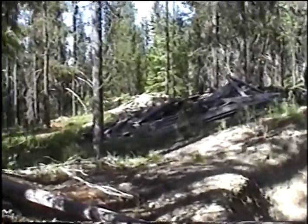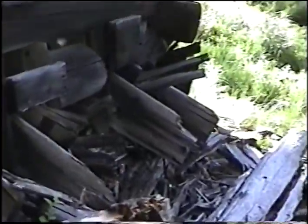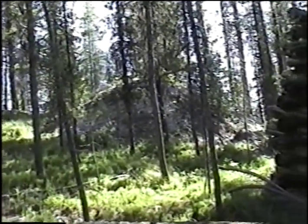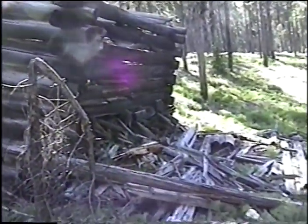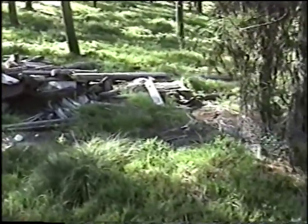We'll go over now and take a look at the ore bin. Yeah, it's an ore bin, all right. You can see the chutes down there where they loaded it out onto something or other, and the timbers from it. And then right behind it, that would be the end of that waste dump that we said came down to the south of the pit. And a few poles and stuff down here.